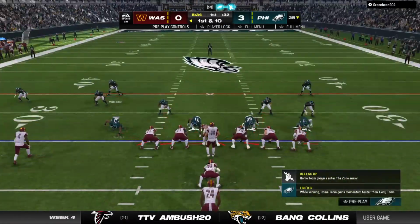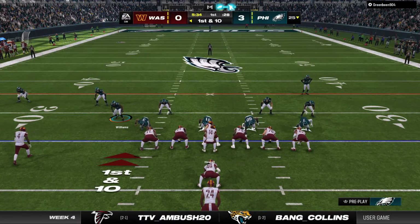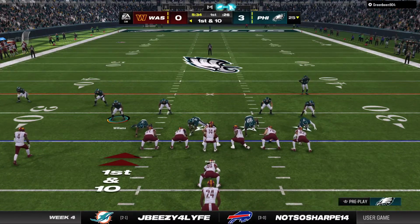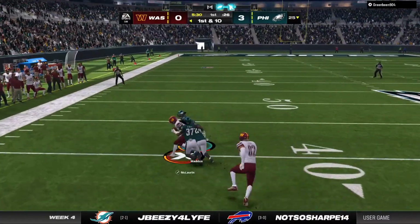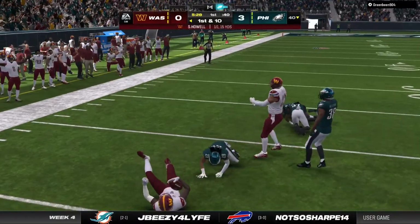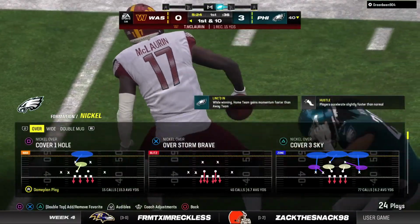First and 10 here for Howell and the Commanders at their 25-yard line. Here's Howell. That's complete. Terry McLaurin with it. 15 yards is the pickup there, and the drive starting very nicely. First down.